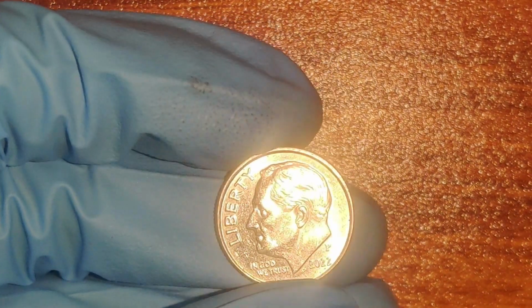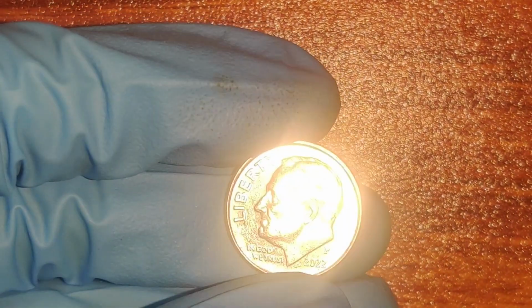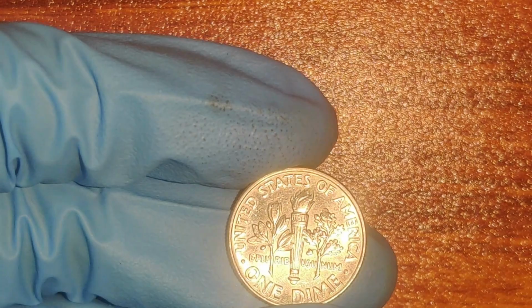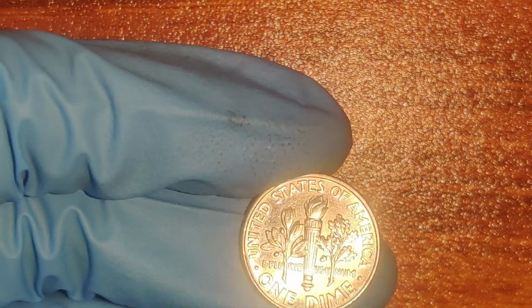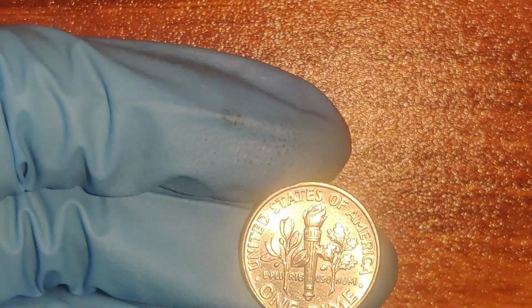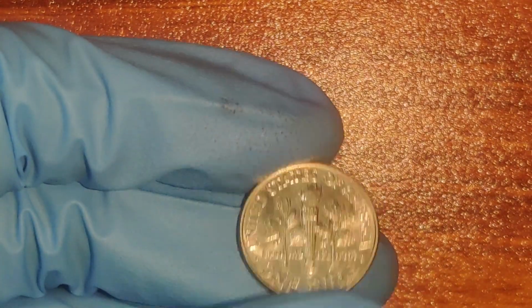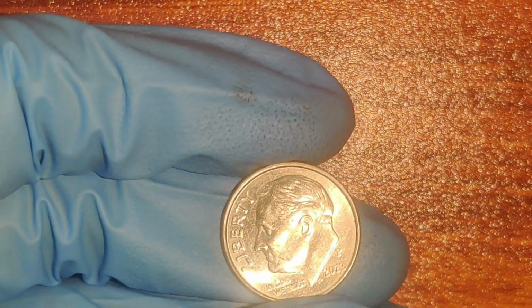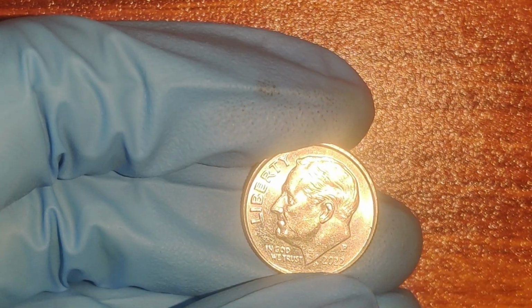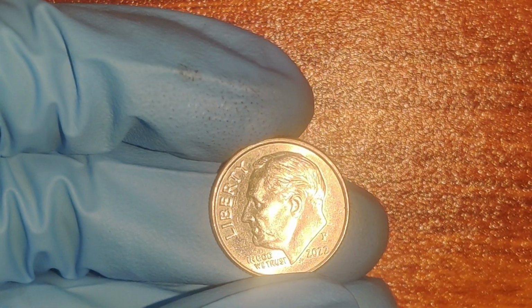So, what makes this coin so valuable? Let's break it down. The 2022 P dime, with its rare minting error, has sold at auction for mind-blowing prices. The most recent sale? A single dime, just 10 cents, went for a staggering $2.9 million. That's right, a 2022 P dime was purchased for the price of a small mansion.